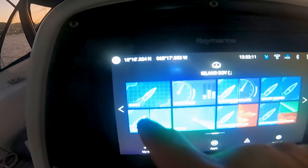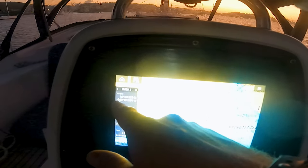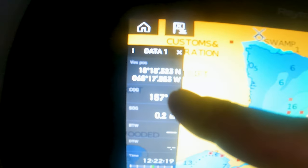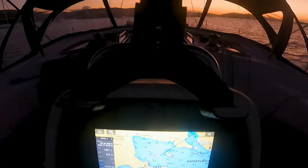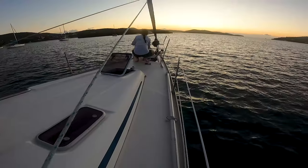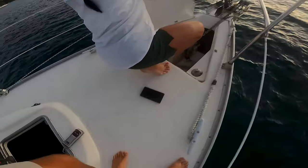Oh, gotta press the I'm not an idiot button. Still to be determined. All right, we've got satellites here. This is our position and we're heading out off to our next point. Happy sailing all. All right, let's see those anchoring skills. Or lack thereof. Thank you.